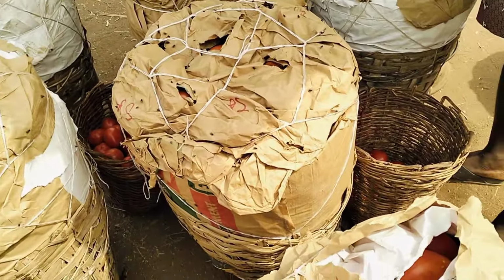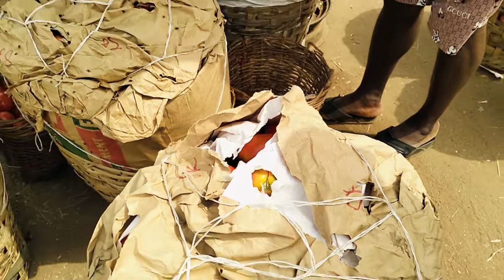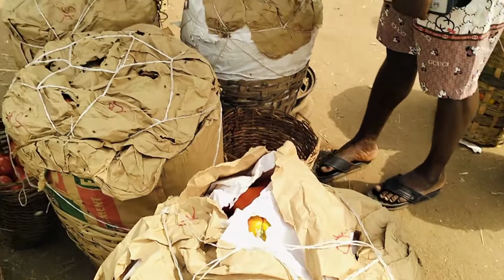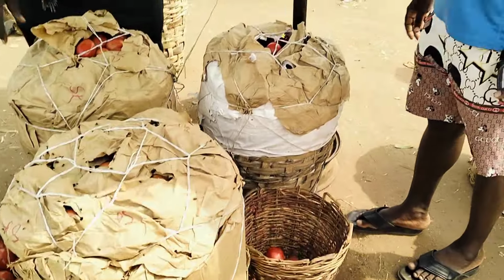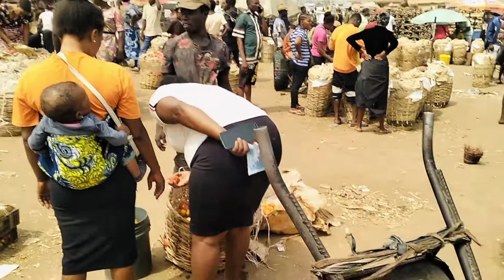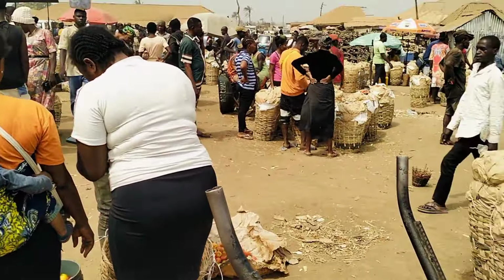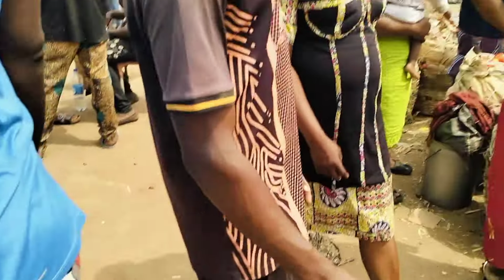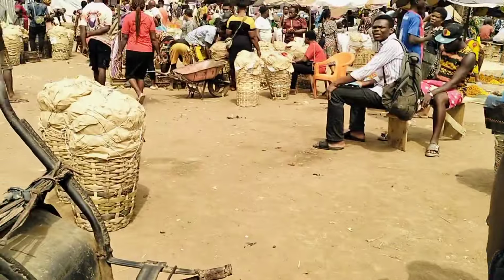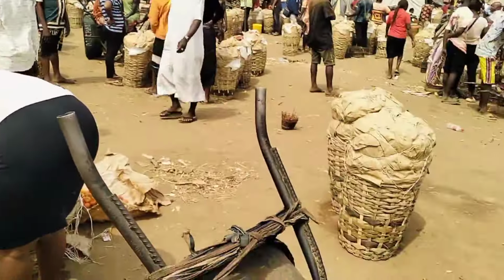Okay, here we are at the tomato stand. We came here to buy half basket of tomatoes so we can blend it and put in the fridge and save some for cooking. So they were like, they don't sell half carton of tomatoes. They only sell it by full, it's basically for people who buy to sell. So they were like, if we can look for anybody who wants to share, then we can share one basket. And what we needed was just half basket.